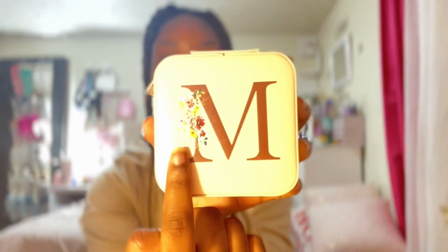It's a very nice travel size. It has the initial M and it has like a floral print on it, which I thought was really cute. Well, you can put your rings and other stuff, and also you can put like earrings, and there's a little mirror. You can kind of see behind me. And also you can pull it down and then you can hang like more jewelry and other stuff. So this will be very nice. Definitely will be needed for like any sort of travels and stuff like that.